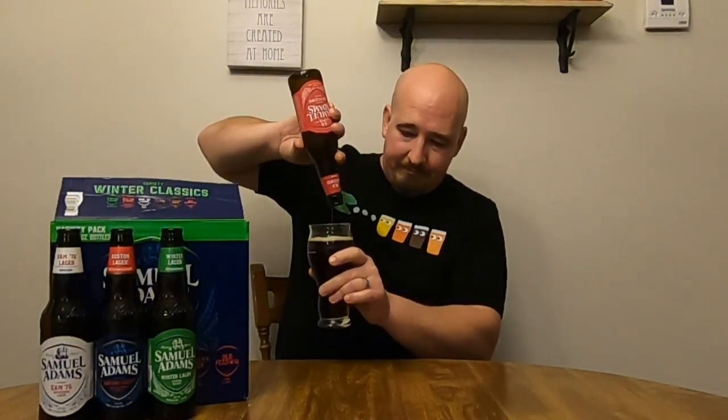I'll take 4 of these bad boys in the holiday pack anytime. And 2 of everything else except the Sam 76. I'm good with that. I'm okay with that. Or you could just give me a fucking 12-pack of Old Fezziwig. That would be awesome too. But, anyway.